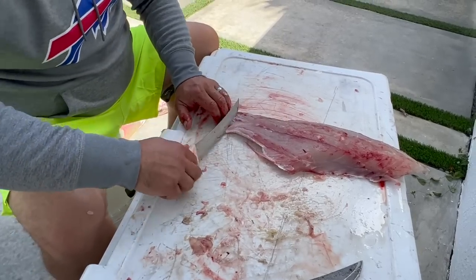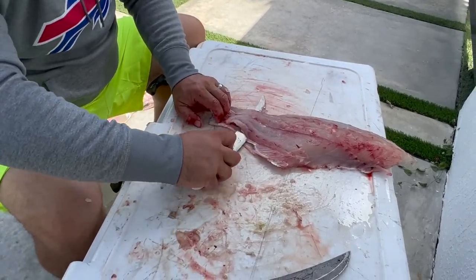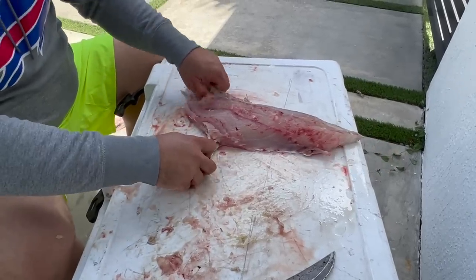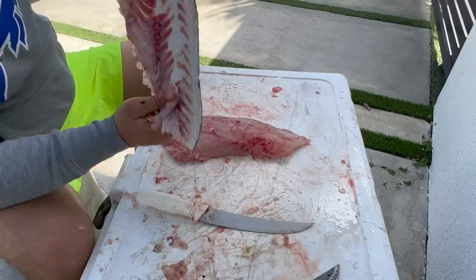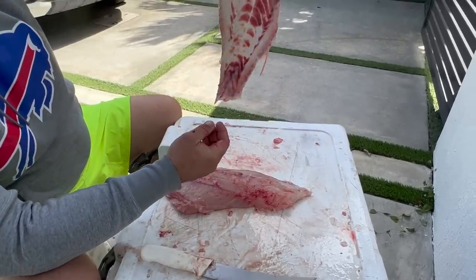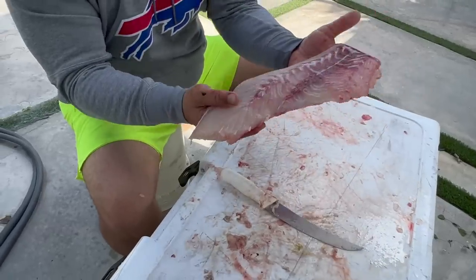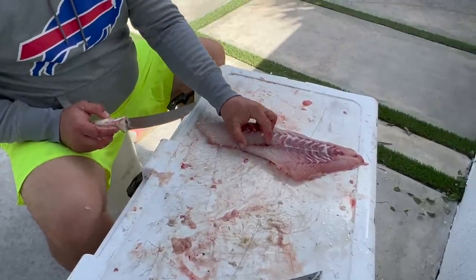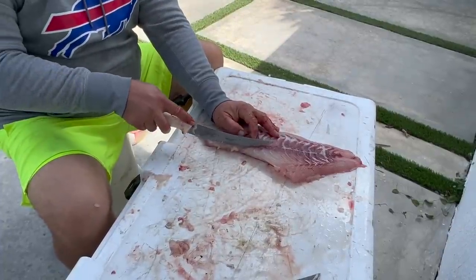I'm gonna skin it. Fingertips on the top of the skin, knife on an angle. Usually don't leave that much meat there, but it's all good. But that's how it should look. Beautiful mutton snapper fillet, guys. Oh, wait, one last thing. Right here where the bloodline is, you want to take out about 2 inches. For some reason, they still have bone right here in this little bloodline, but only about 2 inches of it.